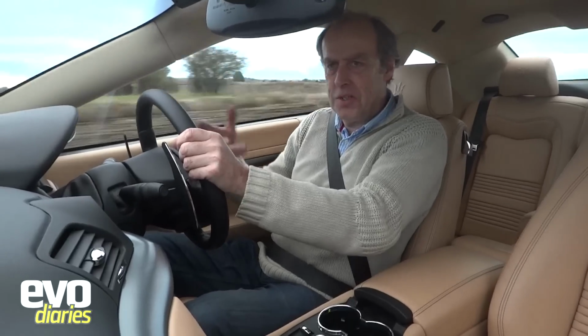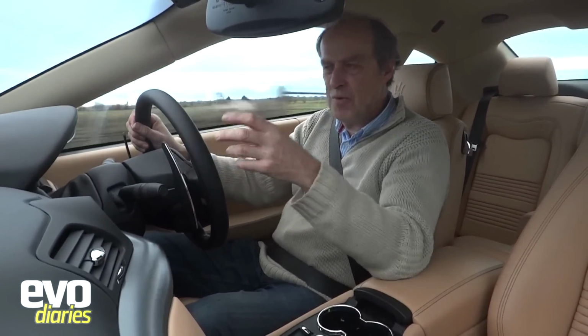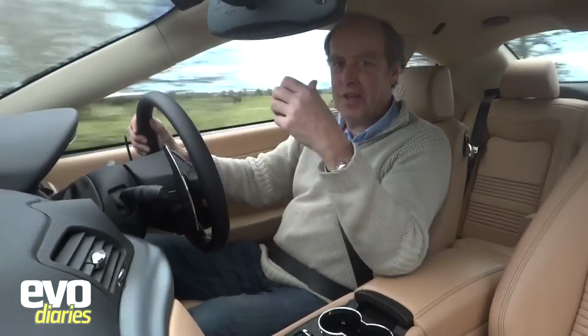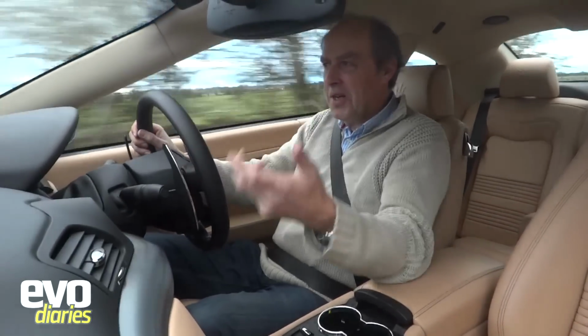There's an MC Stradale, an even more expensive version at about 115,000, and that gets proper semi-race seats. They recline. But the trouble with that car, you don't get the back seats. You just get a roll cage, and that's absolutely useless as far as I'm concerned in a car that's really a GT. So I don't like the seats.